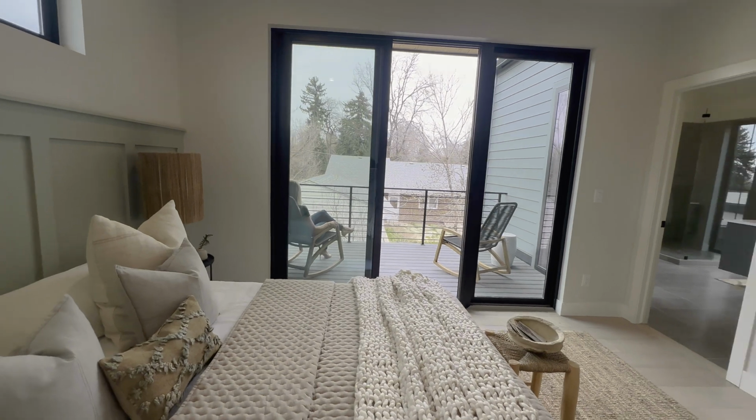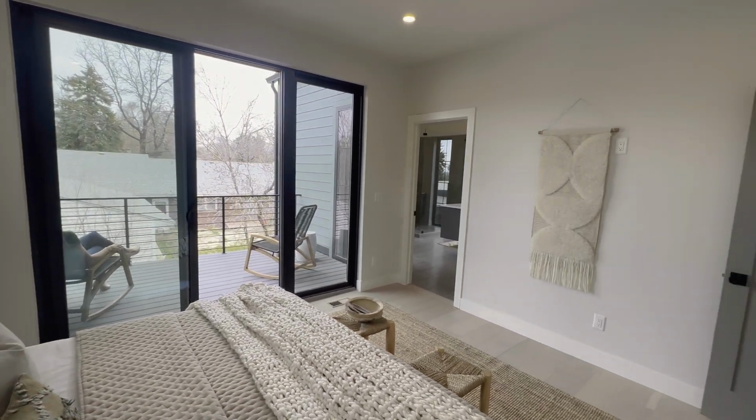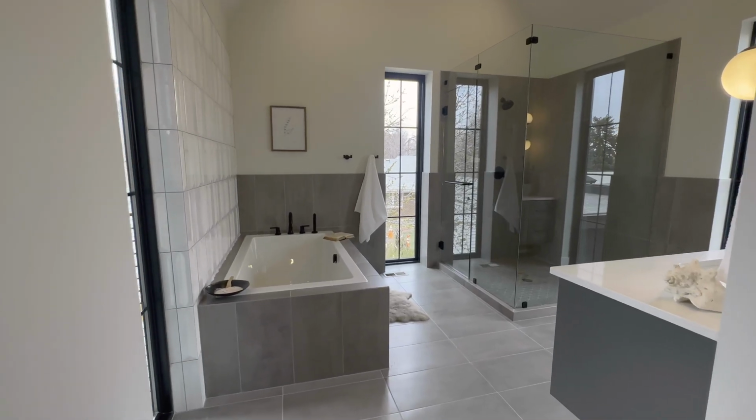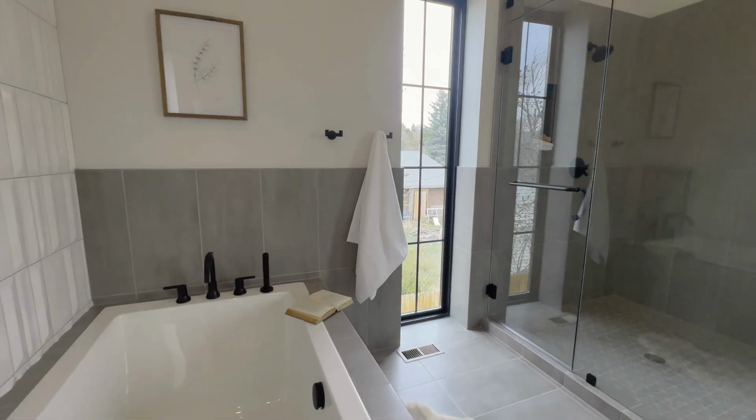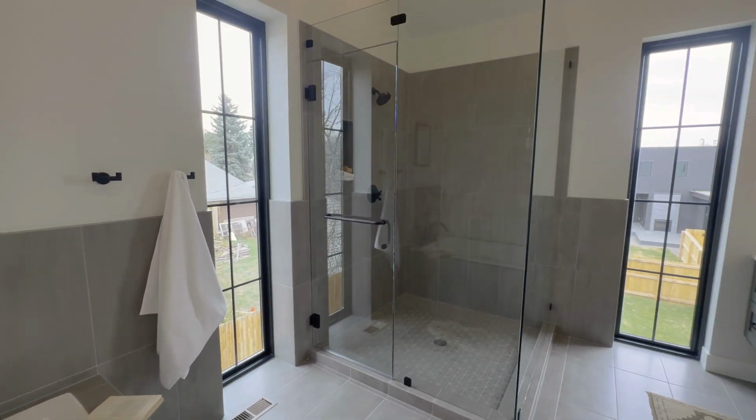The primary suite is great. So you have the patio off the primary bedroom, but then you walk into this beautiful bathroom with a walk-in shower. It's got its own standalone tub. Again, the walk-in closet there has all those vaulted ceilings. So yeah, really a beautiful bathroom.